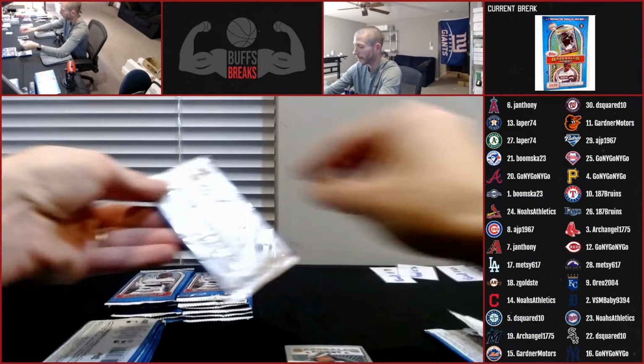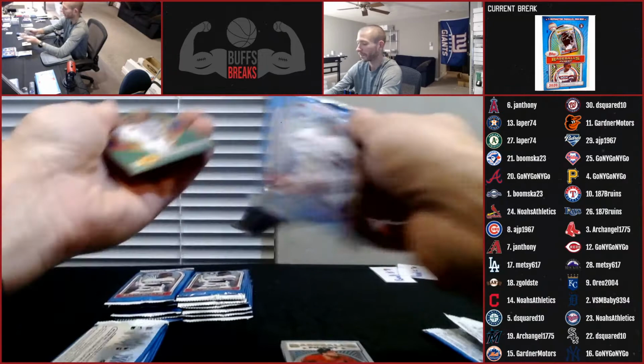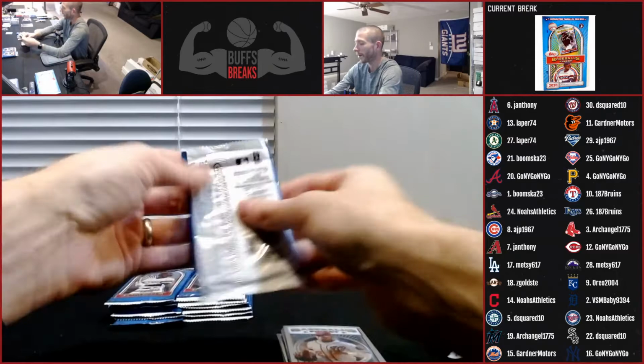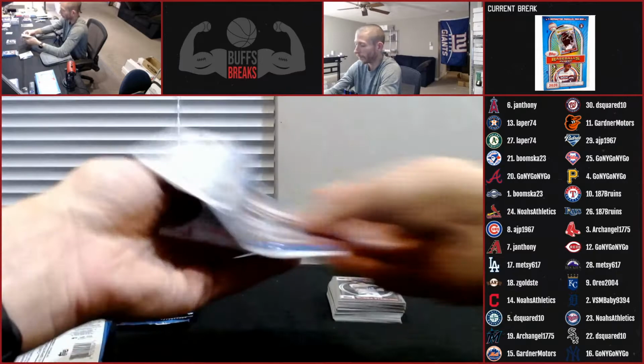I really wish they made refractors in the box toppers or autos, just anything, I've said it a million times, but oh, that would have made it so much better. I don't know what to do anymore without 24/7 sports. Like nothing now outside of football. Feel a little bit lost. So spoiled. Straight up COVID spoiled.